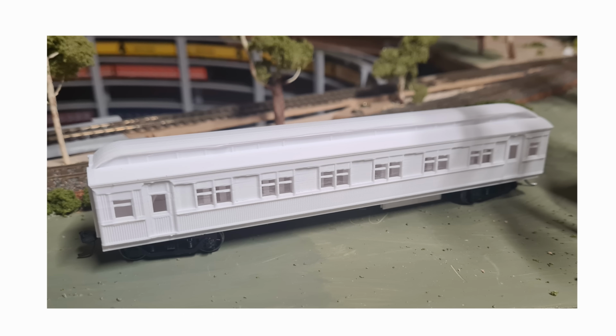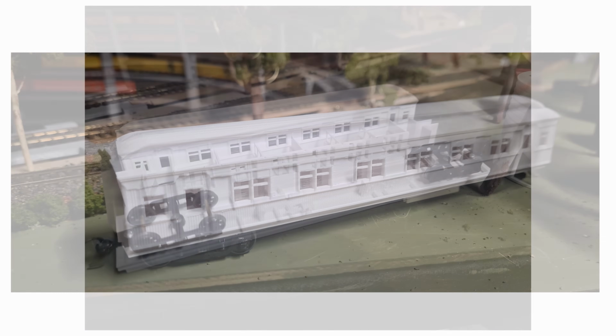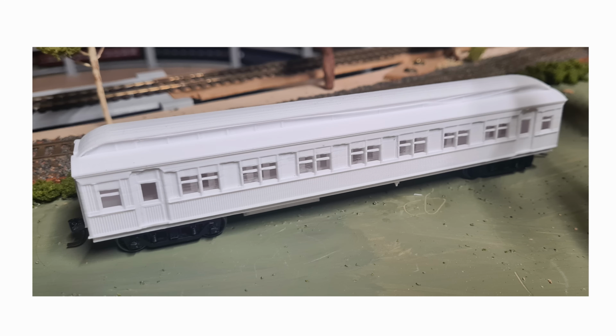Also this month, Paul thought he'd let everyone know about a group of models that he made last year but never officially released. These are the Victorian Railways AW, BW and ABW wagons. And to go with them, he's also included the CW wagon. But please note, these are now printed on the Bambu Lab P1S 3D printers and are very nice prints.